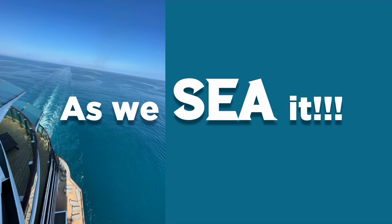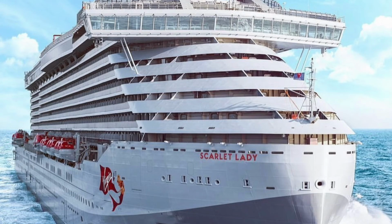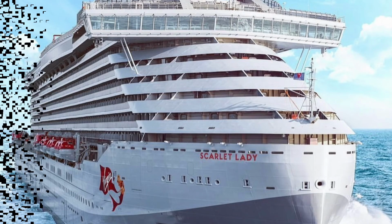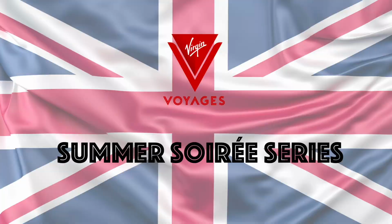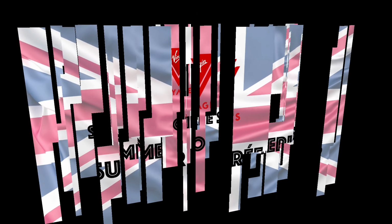It was finally time for us to lose our virginities again. We're going to be setting sail on Virgin Voyages' new cruise ship Scarlet Lady. The ship was supposed to have launched back in April 2020 in Miami, however that didn't happen due to the coronavirus, so they brought it over to the UK to do a Summer Soiree Series of 3-day and 4-day cruises.